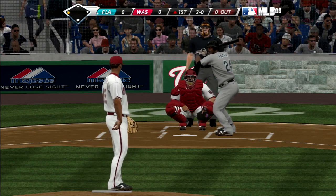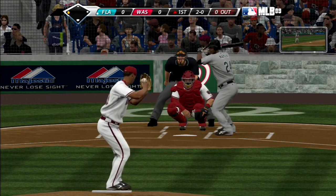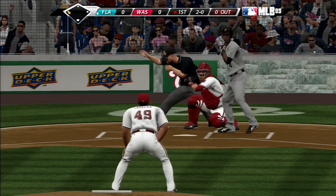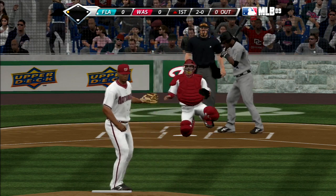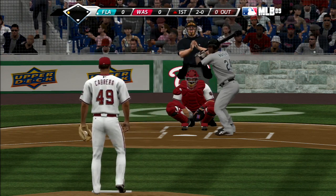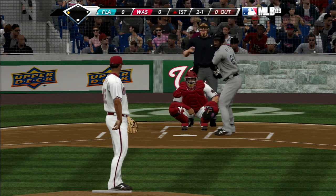Let's go, Nationals! And he gets this fastball over. It's 2-1. That's a power fastball right there at 94. He really slings it in there. A runner in scoring position with none out.